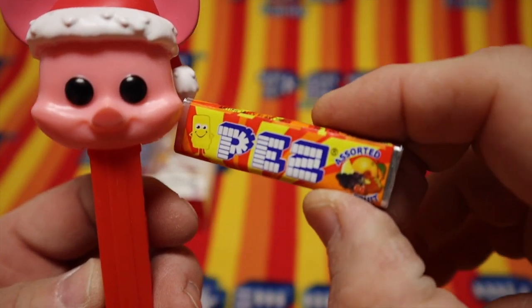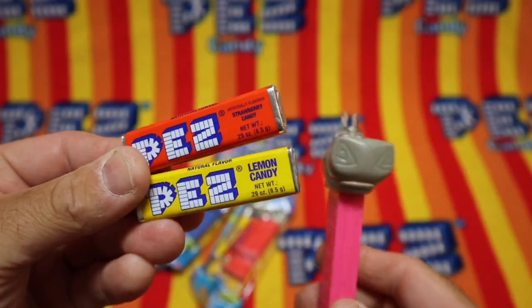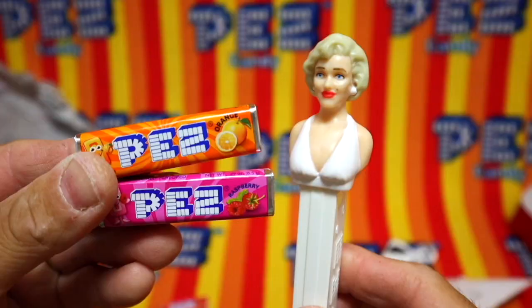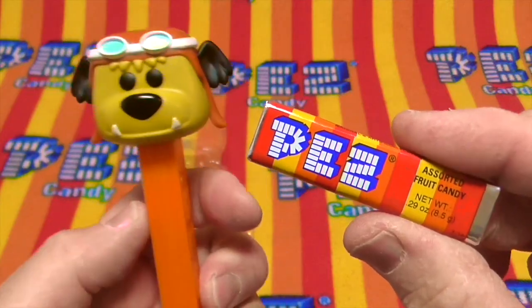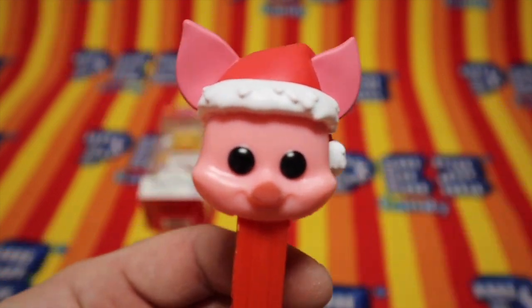Pez, the greatest candy in the world. Pez, the greatest candy in the world. And a toy you can play with.